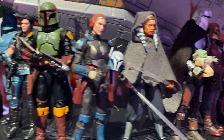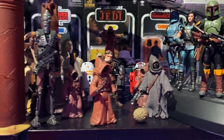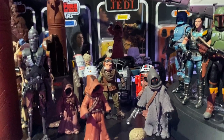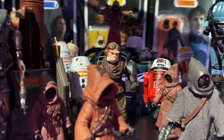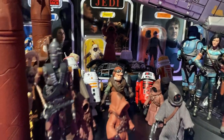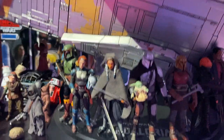So they're all under this. And then we got, on this side, some Jawas piling some stuff off. We got IG-11, blanking on his name, Kuiil. Got Kuiil back there and a bunch of droids. Jawas trying to sell some stuff off. So that's my Mandalorian display with the Razor Crest.